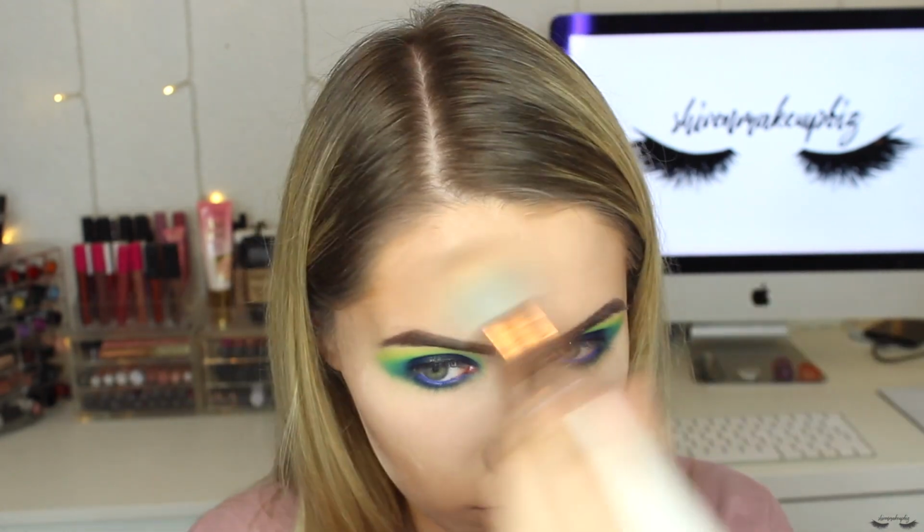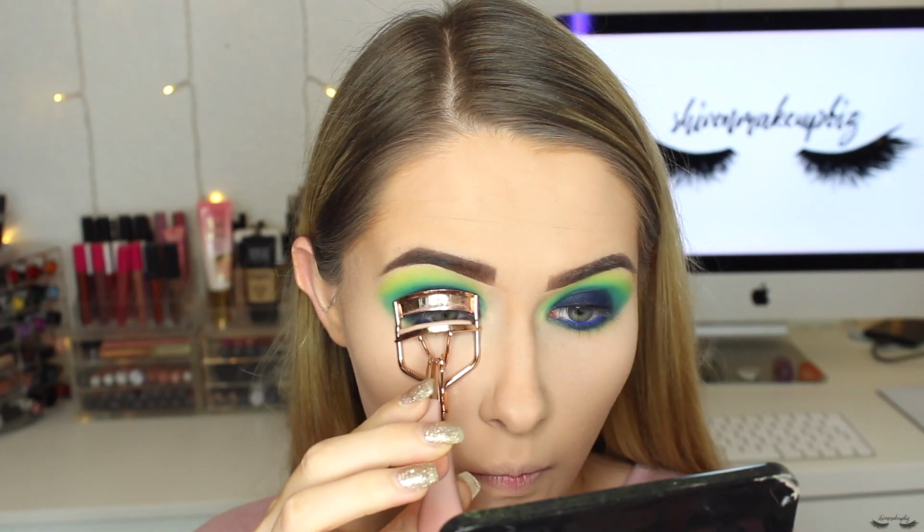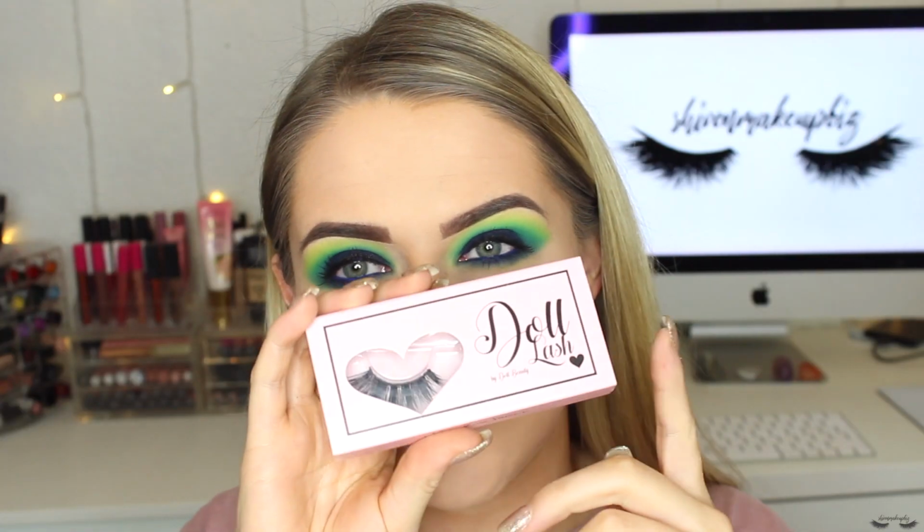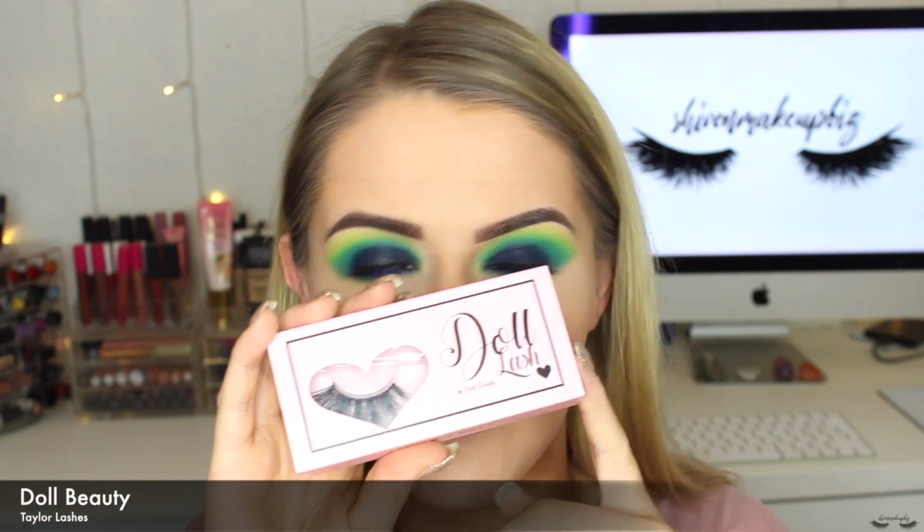Okay, now I'm going to dust away the baking powder using this powder brush. Now I'm going to curl my lashes, and add lots of the Makeup Forever Excessive Lash Mascara. Then for lashes, I'm going to pop on these ones from Doll Beauty. They are in the style Taylor. I'm going to pop them on off screen.